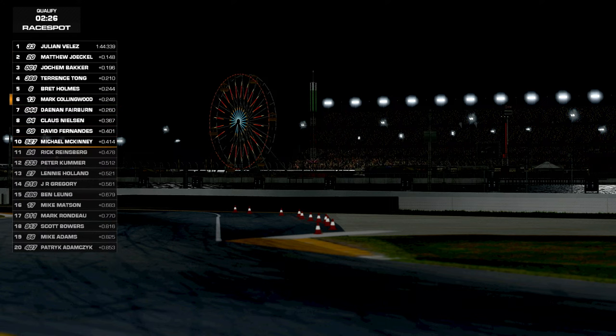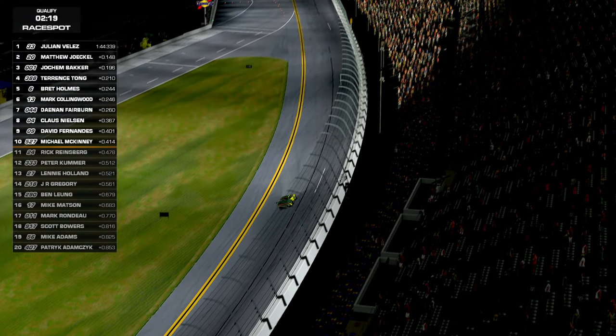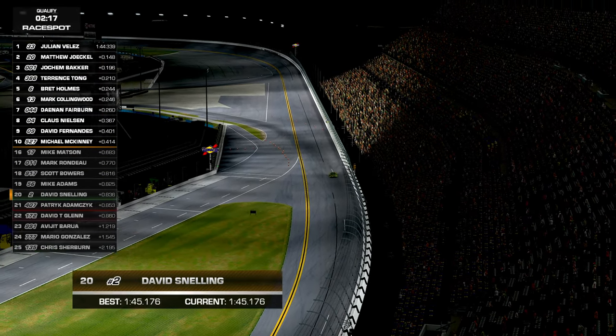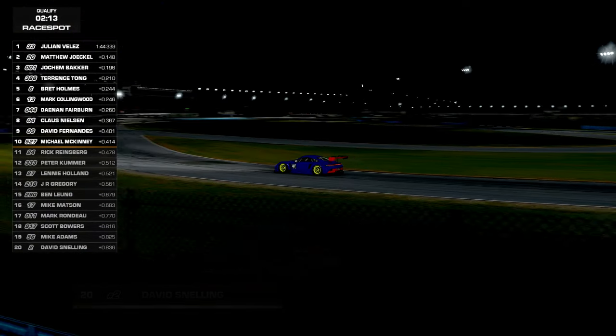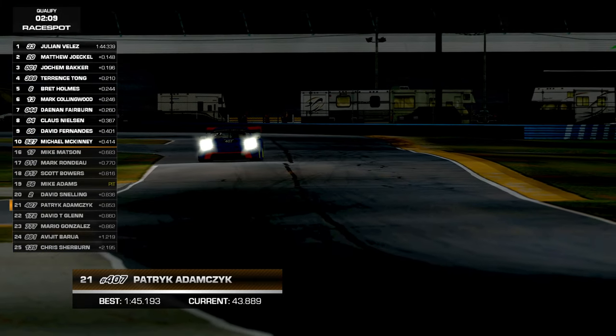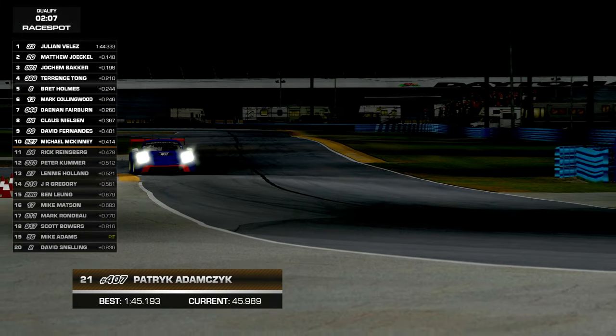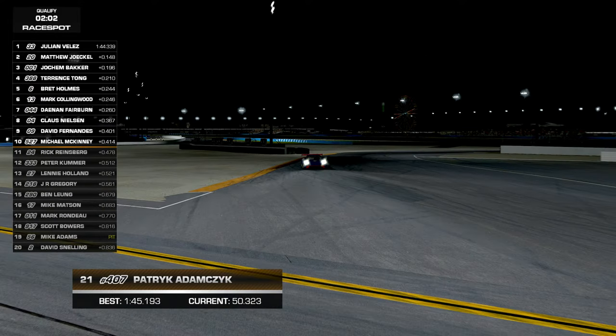Baker still has to come around. Tong doesn't go faster than fourth. We're still waiting for Klaus Nielsen, who has since been shuffled into eighth. He really needs to nail this last lap. Indeed he does. David Snelling crossing the line, 20th place for him. We saw big improvements from Danen Fairburn and Mark Collingwood there, getting up into 6th and 7th. That's the reason why Klaus Nielsen is down in 8th right now.